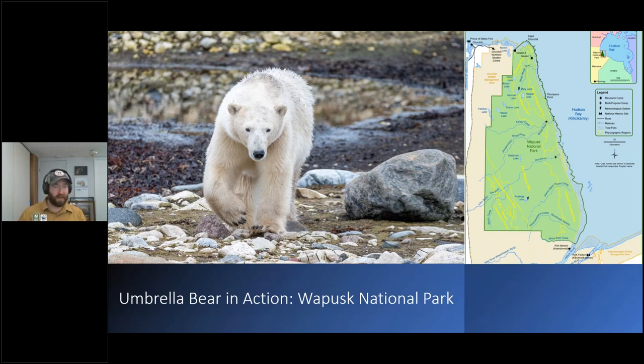It does not mention anything about the over 200 species of birds that migrate and nest there, the caribou herd that uses Wapusk National Park for calving. It doesn't really mention the rare southerly Arctic ecosystem where you do have that transition. It doesn't mention the Arctic foxes or the wolves or any other fur-bearing animals. It doesn't mention these rare plants and unique plant life and ecosystem that thrives there, because it was set up for polar bears. And it's a fantastic example of an umbrella species or an umbrella bear at work. Because the bears den here, everything else is protected.